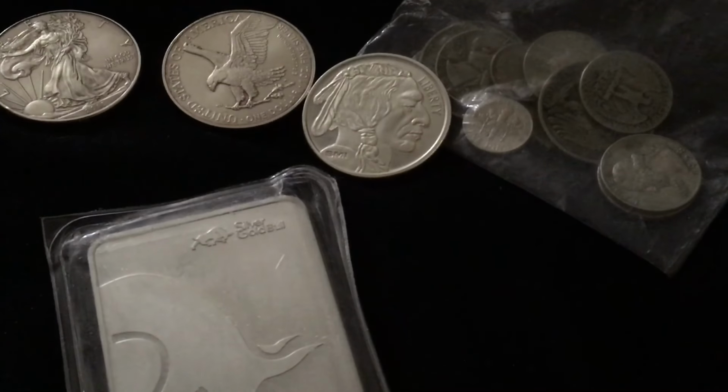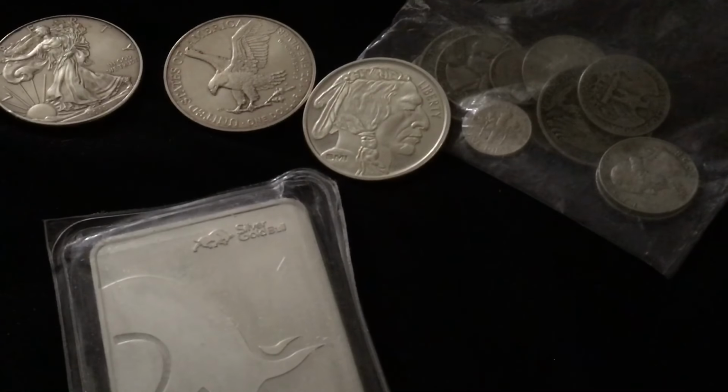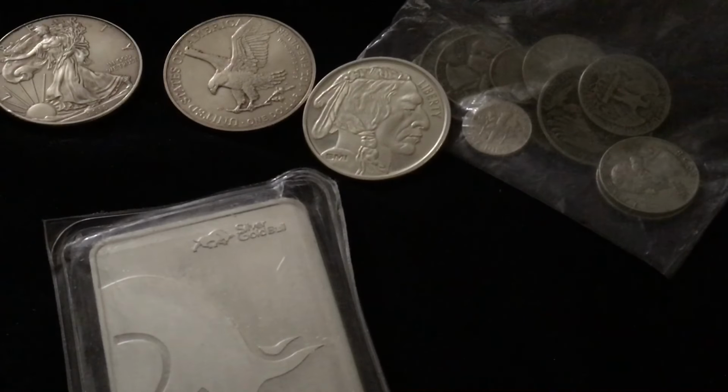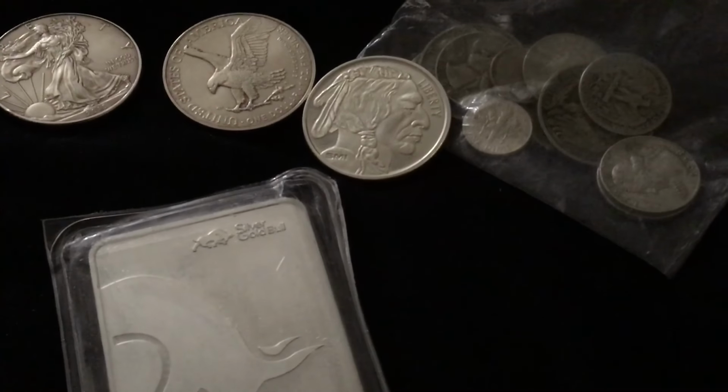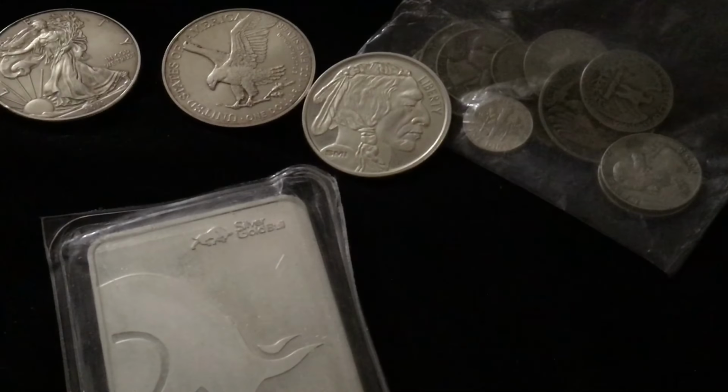Those coins up there, the Silver Eagle, the Maple, I'm sorry, I don't have a Maple on me, the Silver Eagle, the Type 1 or the Type 2, Silver Buffalo, those three right there, 3 troy ounces of silver. You could very easily say, oh, that's about $96 worth of silver, 97, close to $100 worth of silver. No, that's 3 troy ounces of silver. Measure your wealth in ounces, not dollars.